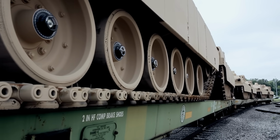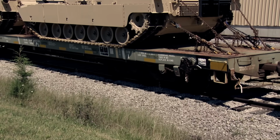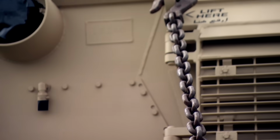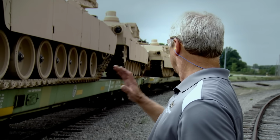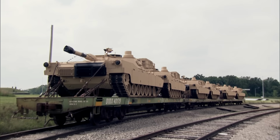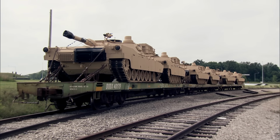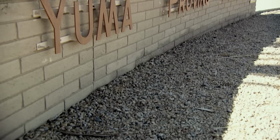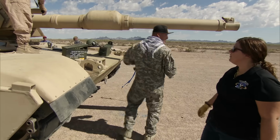Right now we have a completed tank. Gave them a final coat of paint and then put it onto a rail cart. And once they get a train load, we ship them. It's quite a sight when you see these tanks line up. They'll line up till you get a row of 24 of them or more. It's pretty impressive. Before they're sent into the field, each one has to undergo a series of vital tests at the military proving ground in Yuma. Let me know when you're ready for a round of load.